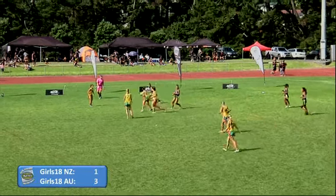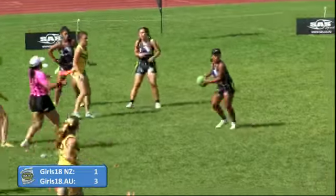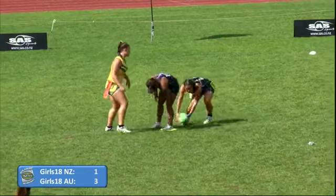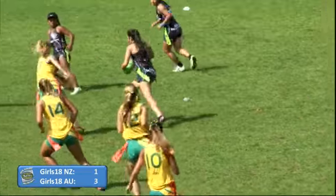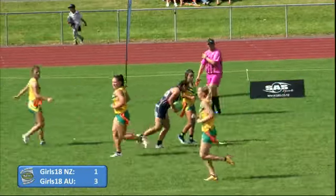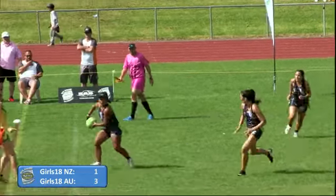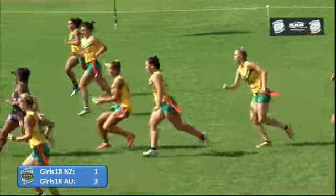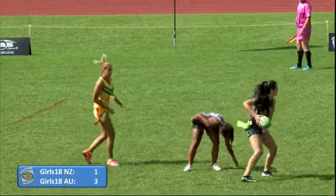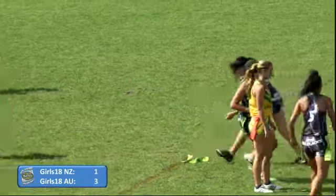Oh, no, that'll be a knock on. Number 9 for Australia there, Keely Davies just unable to bring in that pass. And there we go, the penalty going back to New Zealand here. Rusty just confirming it is 2-1. Just had some message that that ball was put down short, and therefore the Kiwi girls were allowed to pick it up and go, and it's 2-1 Australia.